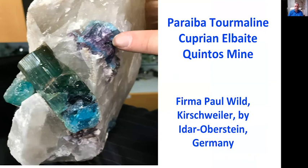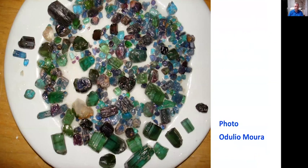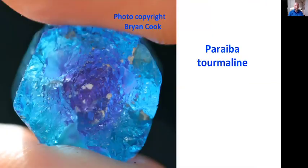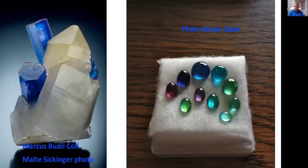And here are the non-gemmy crystals from the Quintus mine that was discovered later. But here is a spectrum of colors, just fantastic. Picture by Brian Cook, incredibly intense. Now the color is due to copper, as most of you know. There could be 3.5% copper in this, and it's really directly correlated with the copper content. And the spectrum of colors: reddish, purplish, blue, green.